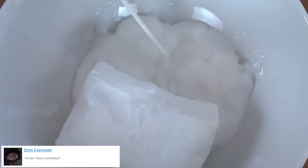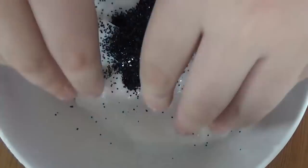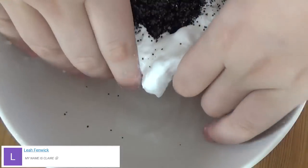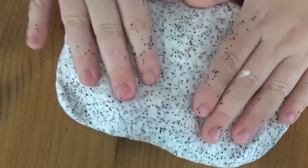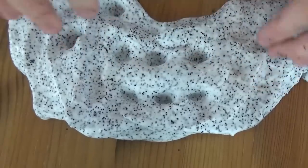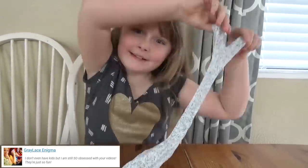Now we're gonna add in our clay. Next, we add the glitter. Now we're gonna mix it up. That cookies and cream slime turned out great. It smells like cookies and it looks like there's little bits of cookies.